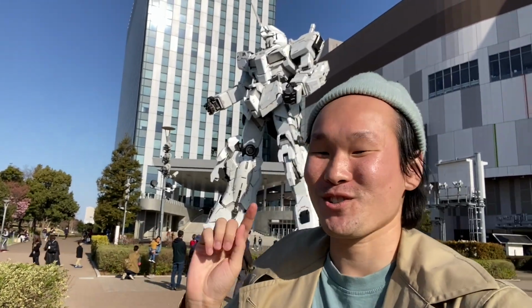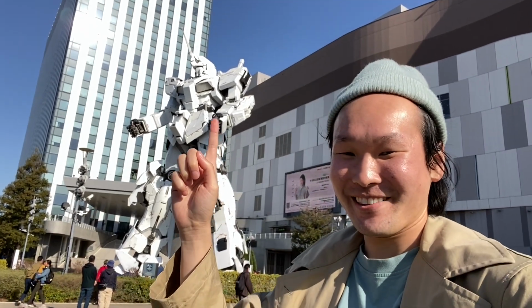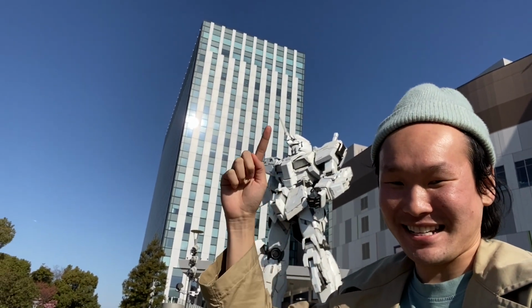Alright, so it was in destroy mode and now the Gundam is in unicorn mode, which makes sense. Look at the unicorn.